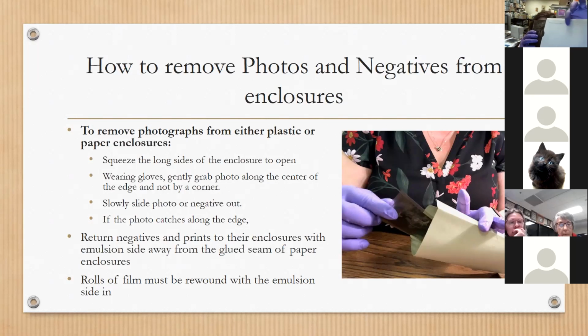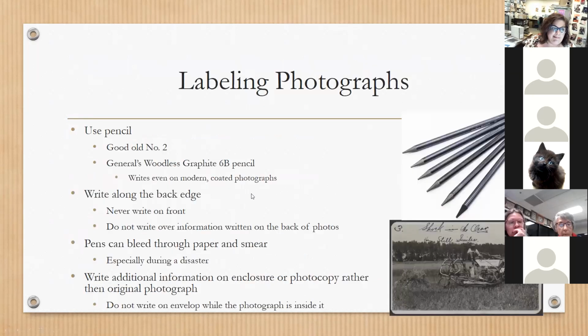I don't know if you can see, but this is a seam on the back of a paper enclosure. You want that away from the emulsion, because it can actually cause scratches or pressure along the edge. So make sure the emulsion side is up rather than the dull side. Okay. Rolls of film should be rewound with the emulsion side inside whenever possible. All right. Labeling photographs.